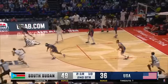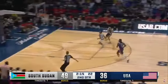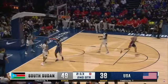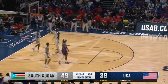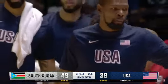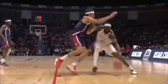USA trying to step it up a little bit. Booker on defense, running with Holiday. And Drew puts it home. And relax. Quick timeout. If they're going to get back in it, it's that defensive end. A little bit of a defensive surge, and you've said this twice already in this half, Bill. It has to start at the defensive end of the floor. Too talented, too many guys.